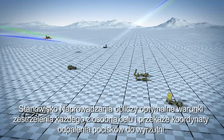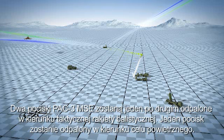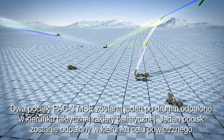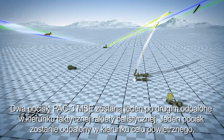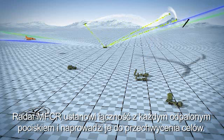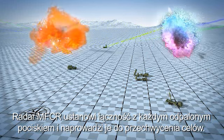The MEADS battle manager will calculate an optimum engagement for each target and send launch commands to each launcher. 2 PAC-3 MSE missiles will be launched in a shoot-shoot protocol at the TBM. 1 missile will be launched at the ABT. The MFCR will establish up-down links with each missile and will guide them to intercept.